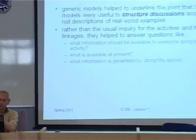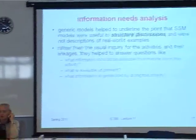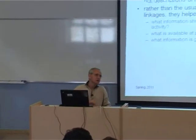These generic models help to underline the point that SSM models were useful to structure discussions, and they were not models of the real-world situation. Rather than the usual inquiry for the activities and their linkages, they help to answer questions, because of the specifics of the situation, like, for example, what information should be available to someone doing this activity? The questions are related to information this time, not the actual conduct of the activities. We do not, for example, ask the question, does this activity take place in the real world? How is it executed, etc. Such questions could also be asked, but more specifically, the questions are about information needs, especially because the present pattern of activities would not be under question, they would not be changed.